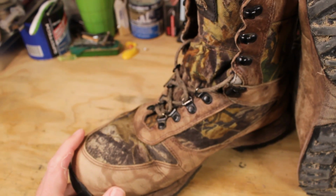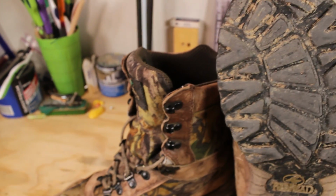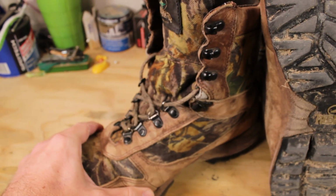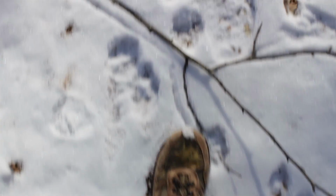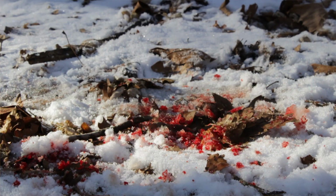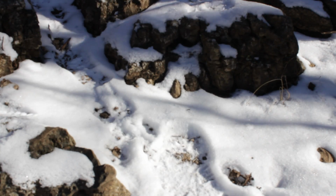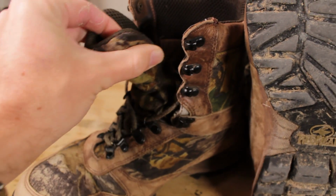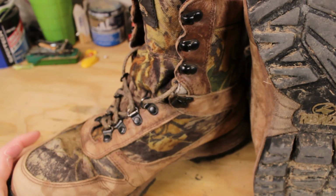I've had these for about 4 or 5 years now. I think this is actually going on my 5th year. And these have performed really well in all kinds of situations. Of course, these are going to be great for your cold weather. These are designed for hunting, so they have 600 grams of Thinsulate inside here. That's going to be quite nice when you're sitting out in the cold.